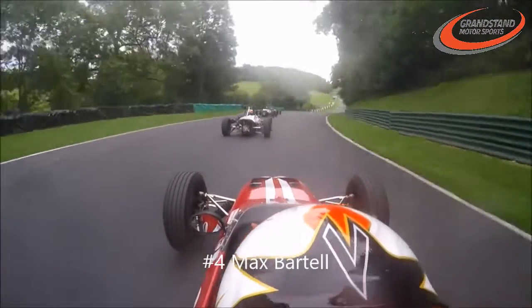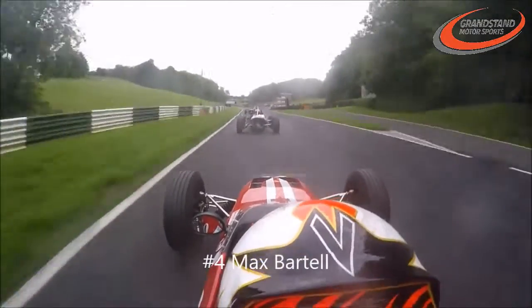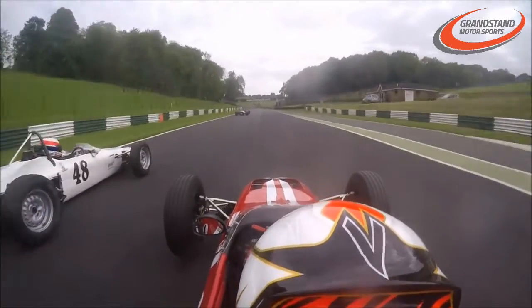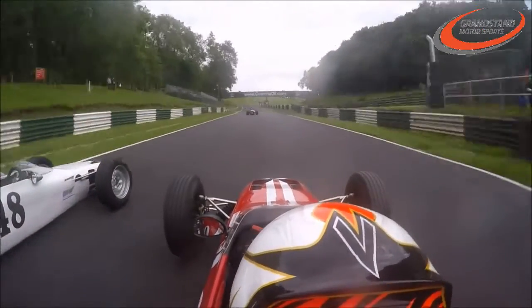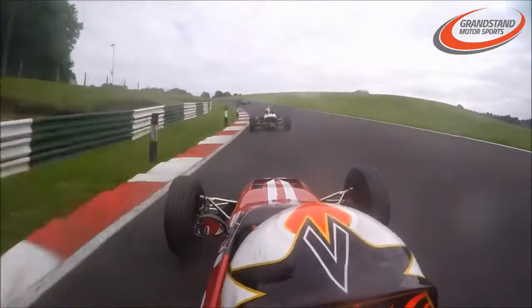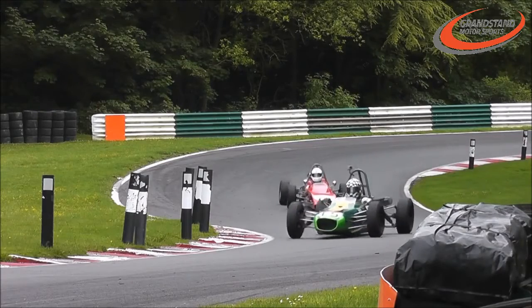Through Barn Corner we go, a big slide there for Ben Tilley. Oh, there was that puff of smoke out the back of Tilley's car, and Bartel pulls up alongside him. The two cars are level as they head into Coppice Corner. It's still Tilley on the inside. He carries lots of speed through the corner. Big four-wheel drift there, and he stays ahead.